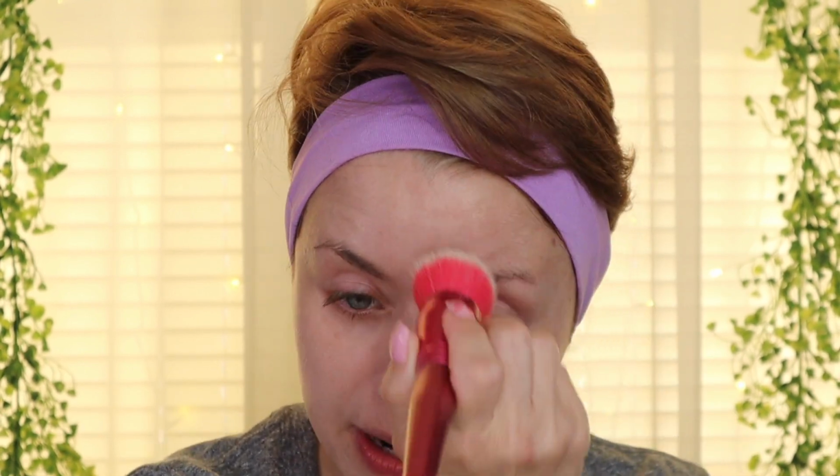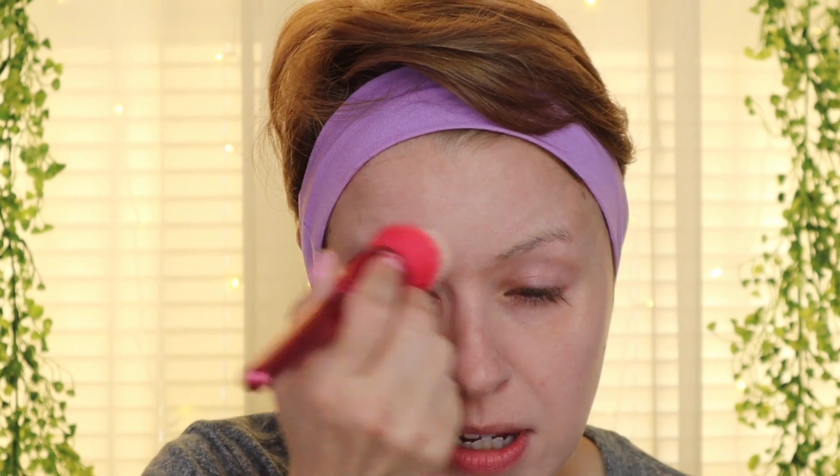Since this is a very thin consistency of a foundation, typically these brushes are perfect for that. And I will go over everything with a damp beauty sponge. But this gives a very light coverage. Like it'll for sure cover the redness, but it'll only build up so much. So if you have those imperfections, those areas on your face that you really want that extra coverage, go in with your favorite concealer and take care of it that way.